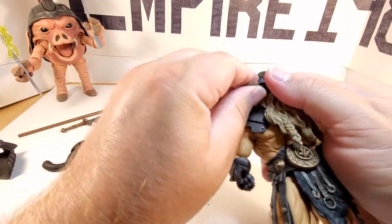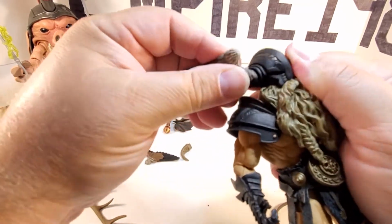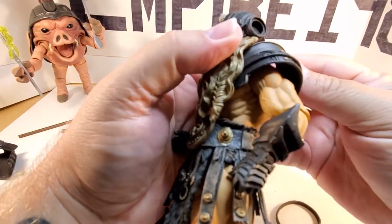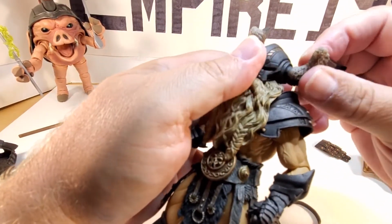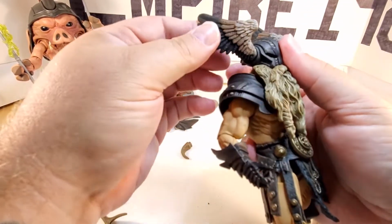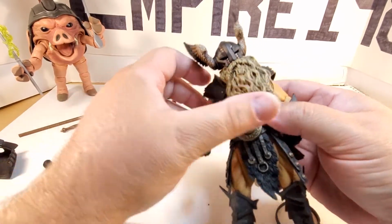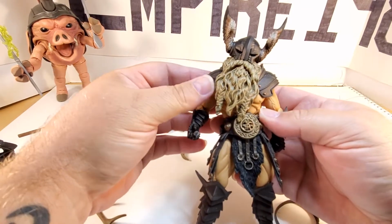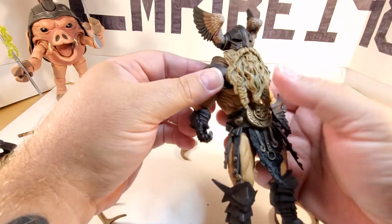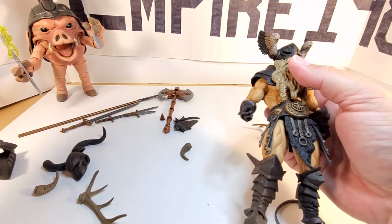Let's see. You know, let's do the winged horns. That's very Thor. I think we might have a winner for the time being, folks. Oh yeah, the winged horns. Let's get some weapons in his hands.